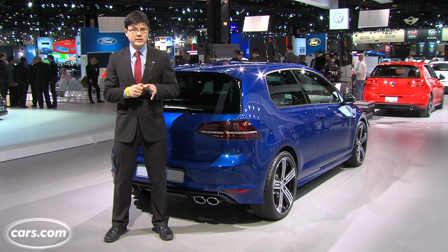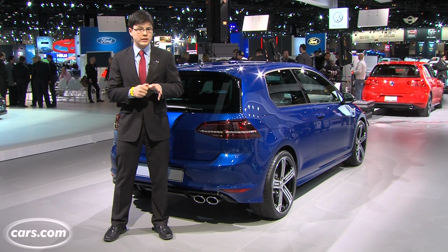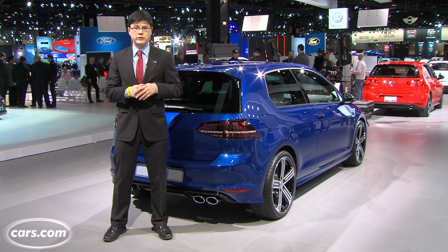The new Golf and GTI arrive in spring 2014. The Golf R doesn't show up until early 2015.